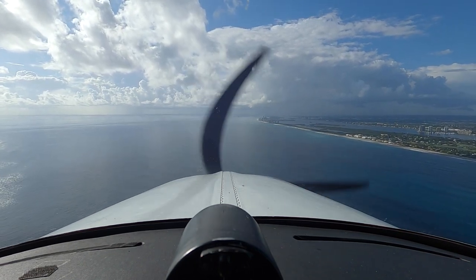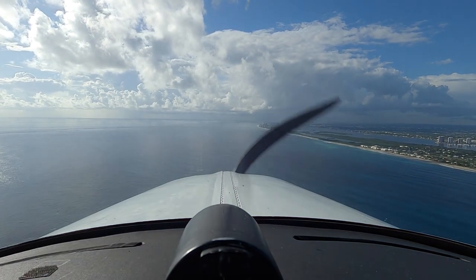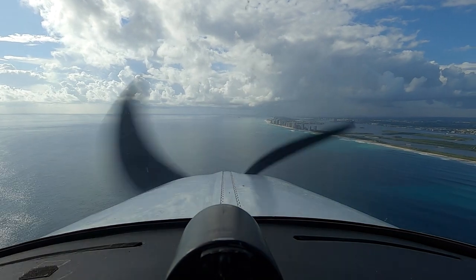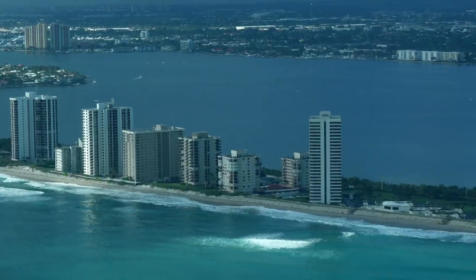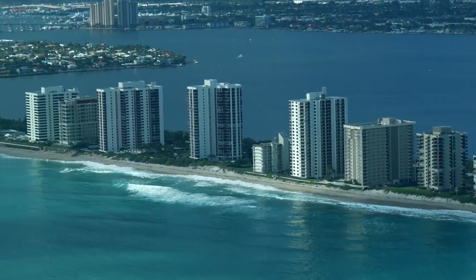Caution. Obstacle. Big ship ahead of us. Yeah, I see that. There's a good sized rain shower at my 1 o'clock, so I'll fly a little bit further offshore.